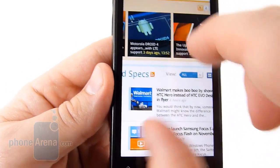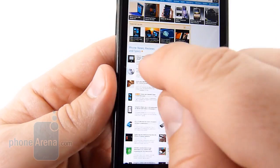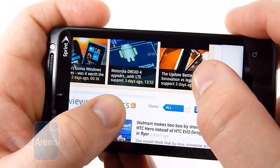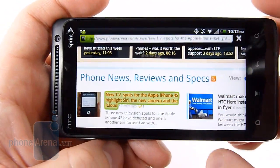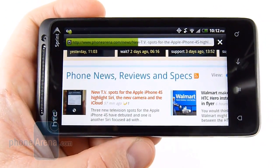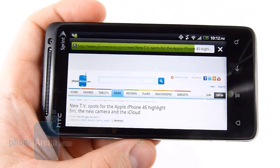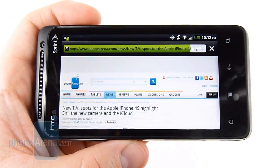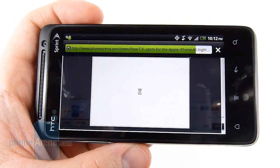Everything works very smoothly. We can double tap, we can pinch to zoom, it's going to flip with us when we rotate it. So everything works really nice on here. Page load times are very good. Of course we're connected to Wi-Fi right now, but on 3G, on 4G, we didn't really have any issues. That performed just as well as any other devices.